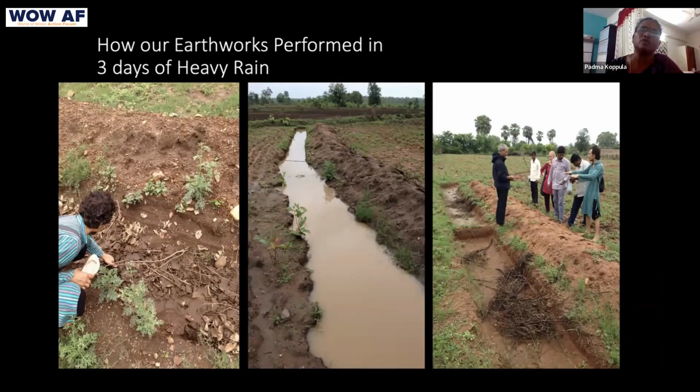Because of the water harvesting, we could store that much water. And then in a year, maybe for 2 months, life-saving irrigation was given. So all the farmlands were developed with food forests, which you could see in all the farmers' lands. And this is one of the areas where water conservation was done.